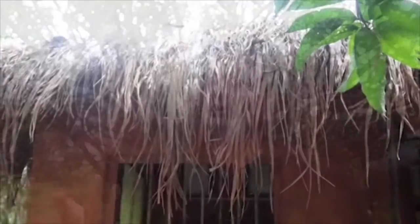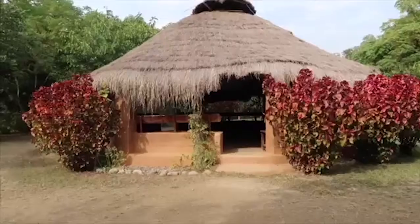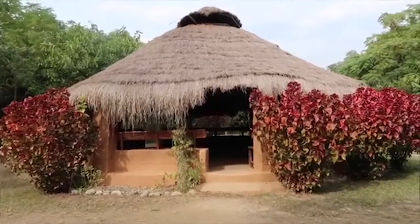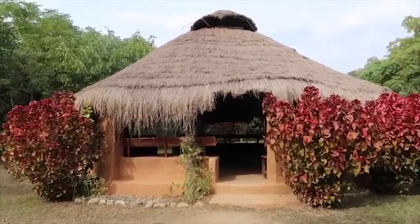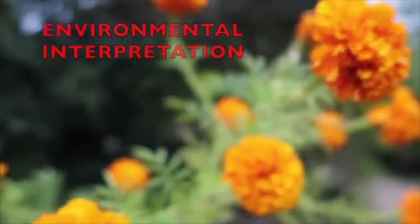The materials that are used to make the mud huts are very self-insulating. Mud, stone, and waste. They're getting these from the local community, so people are cleaning up the community with these leaves that aren't being used for anything else, and they're buying them off locals and then also using them in their accommodation.